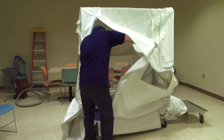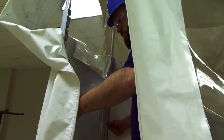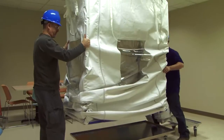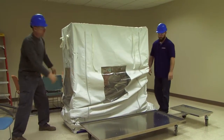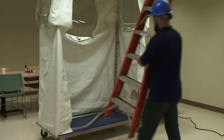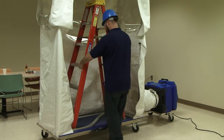Unzip the door and climb inside. Next, extend the corner poles until the top frame is pressing against the ceiling. With some models, you have the option to lift the enclosure off of the wheeled platform and place it directly on the floor. With the frame extended against the ceiling, put your ladder and tools inside the enclosure.